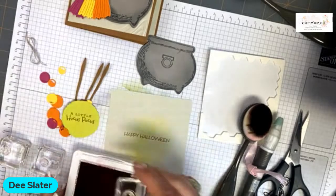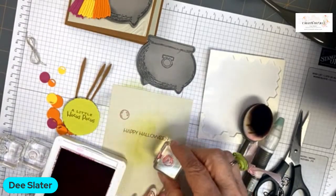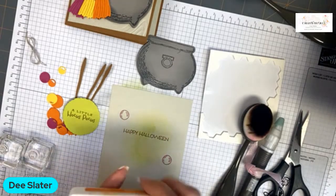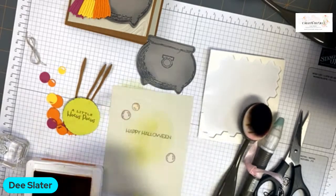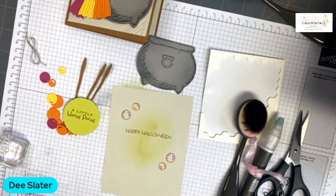And I just kind of make it easy on myself. I use Berry Burst for one of the sizes. I use Pumpkin Pie for another size. And then we'll use our Daffodil Delight for the 3rd size.